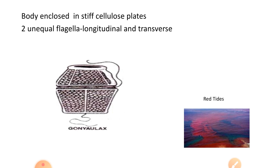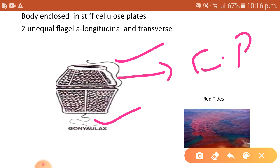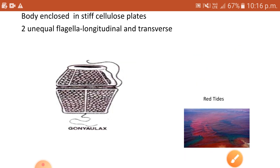The body of dinoflagellates is enclosed in stiff cellulose plates. So you can see here the stiff cellulose plate. They have 2 unequal flagella, transverse as well as longitudinal flagella. Sometimes dinoflagellates undergo rapid multiplication and this makes the sea appear red, and this is called red tide. They are harmful and produce toxins because they kill animals including fishes.